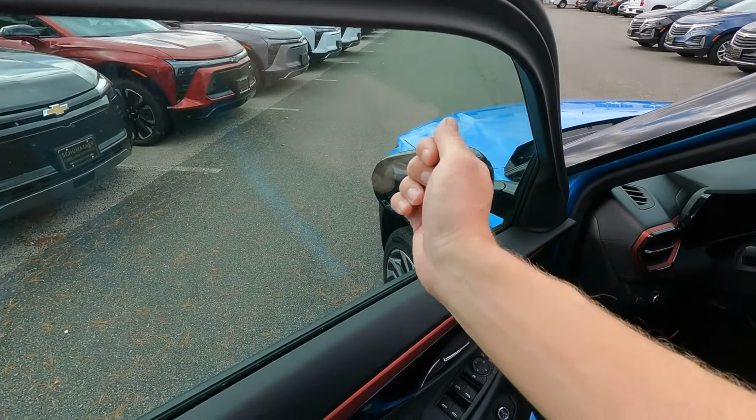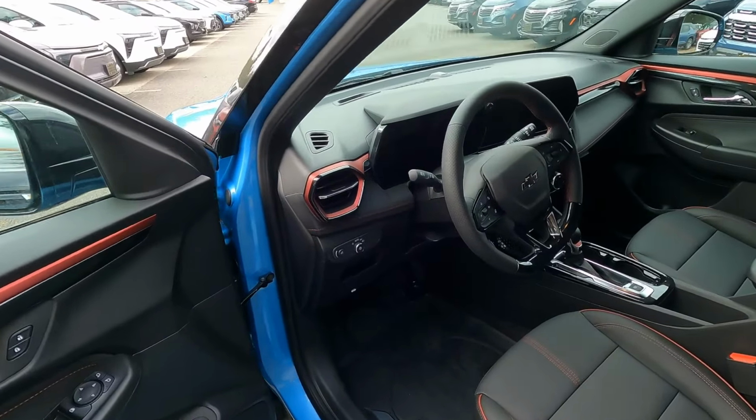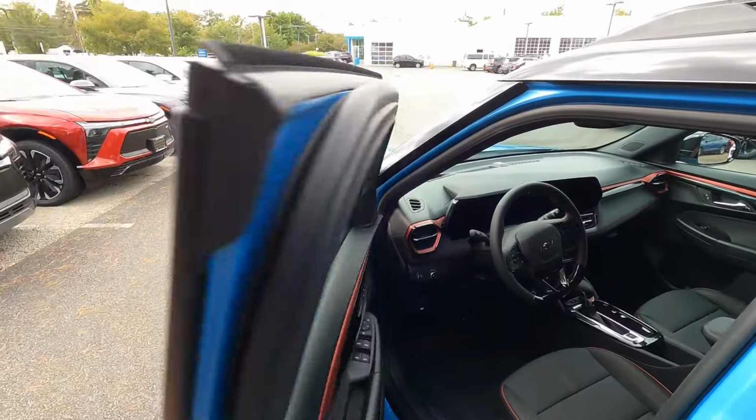That horn chirping was basically the alarm system, right? So if somebody was to break the window, open the door, it's gonna sound the alarm as well if they don't have the key. Hopefully that's enough to scare them away. Now, here's your hood latch. You're just gonna pull that to pop the hood.